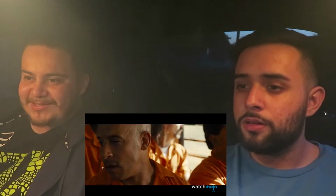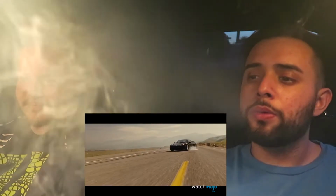The fourth film ends with the crew getting in position to intercept Dom's prison bus, and Fast 5 picks up immediately after. Mia guns the NSX straight at the bus, forcing it to swerve and giving Brian the angle he needs to upend it. That's clean.